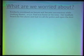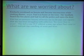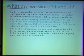They bring the family in, they do the list of worries. So the initial incident that brought it in this time was the main worry. The landlady heard the fire alarm and had to call the police and open the door, right? Kim has an extensive history of heroin use and reports she's been struggling with addiction for the past 15 years. And this led to one referral to the agency 4 years earlier when Paul came to school smelling like urine and feces, and the school filed the report. So in 4 years, there was only one report.